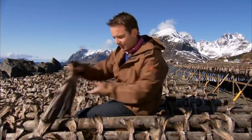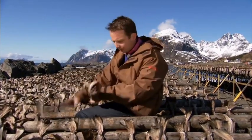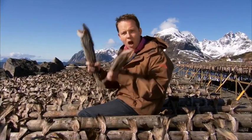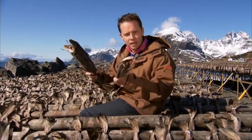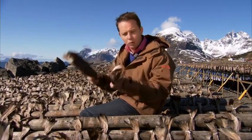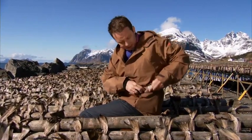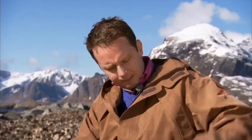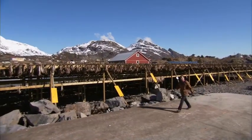Since it's so lean, it dries up easily, and when it has dried on racks like this for a few weeks, it's as hard as a plank, and you can bring it with you, unrefrigerated, to the most remote destinations. And it is quite a delicacy as well. Here in Lofoten, it's mainly eaten as a snack. Comes in bags like this, and is eaten much like chips, as a midday snack, or with beer.